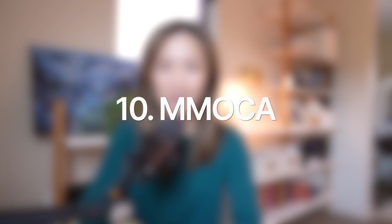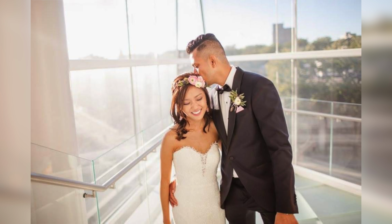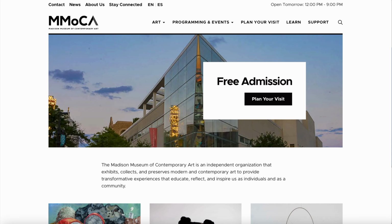Number 10 is MOCA, or the Madison Museum of Contemporary Art. This has a special place in my heart as our wedding venue, but it's also just a really cool building downtown with an awesome rooftop. Admission is now free, and we plan to check it out during our next visit.